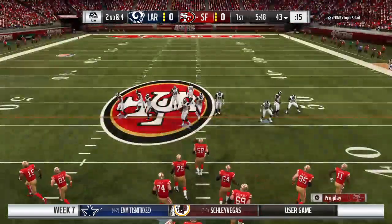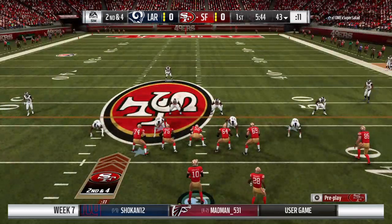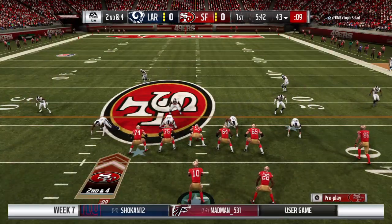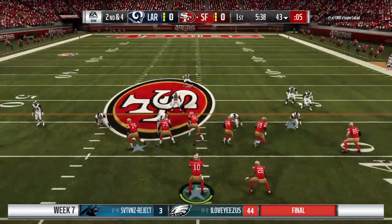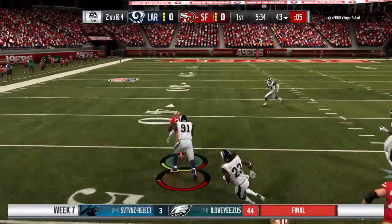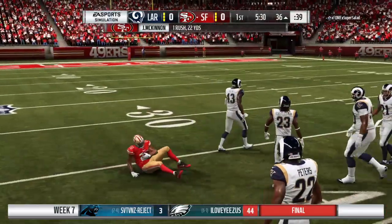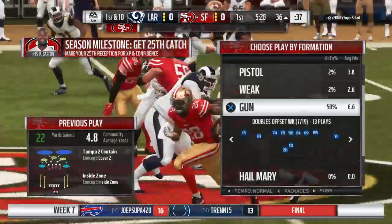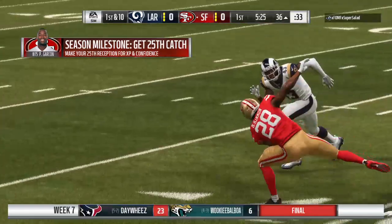Counting down toward the midway point in quarter one. Now the Georgia Southern man. This is Jerick McKinnon. And he's taken down, but not before he gets this into enemy territory across the 40. That good for 22 and a first down.